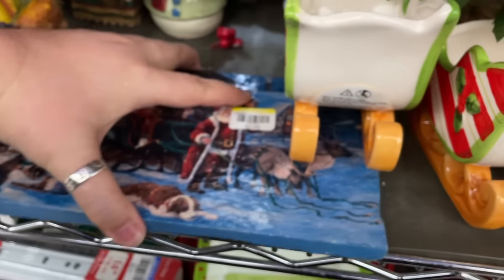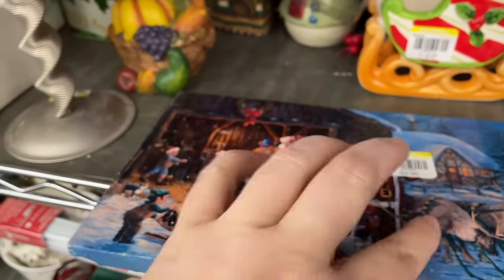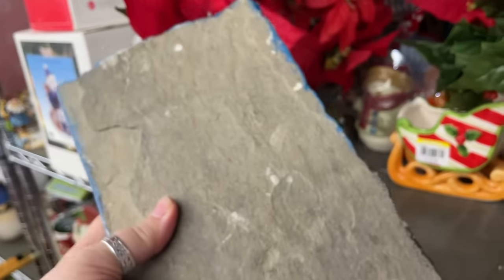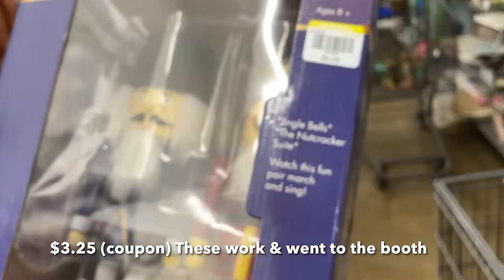So I'm kind of watching to see if they're gonna bring it out. That was like a print of something and they put it on a rock. Watch this fun pair march and sing. $5, Walmart. It's older. They're in the box, so they should probably work. Probably worth a look up, I'd say.